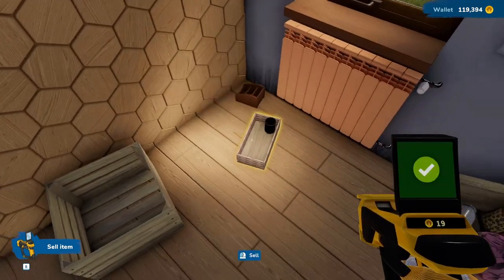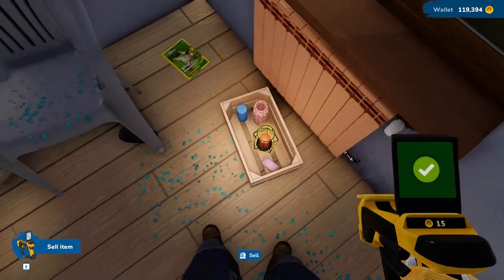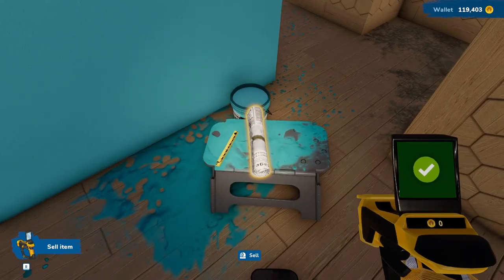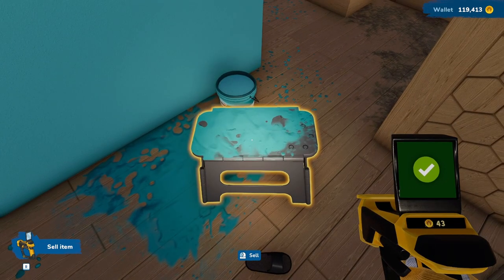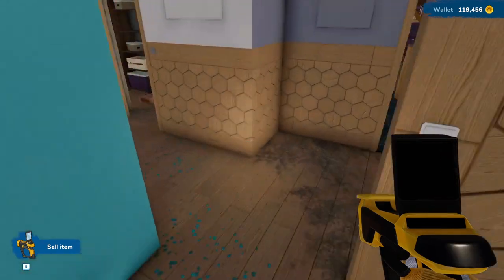Okay, those look pretty good. Desk organizer stuff. That one, it's amazing. Slipper, I think there's one more in there. Those tools. I don't know what that is, but it looks like we can sell it. Can I clean that? Yeah. Bye-bye.